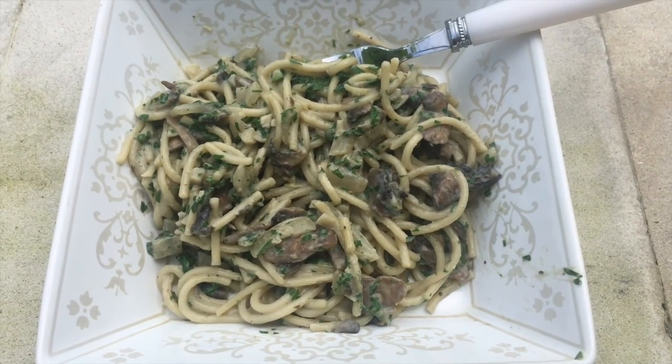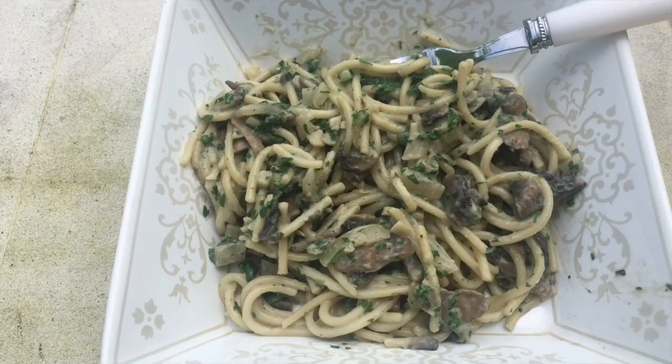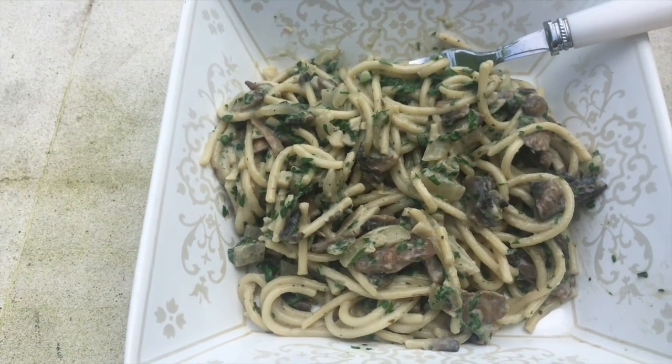And it's lunchtime. Creamy mushroom pasta made from soy milk. Lots of garlic, some greens in there, and lots of mushrooms. Delicious.